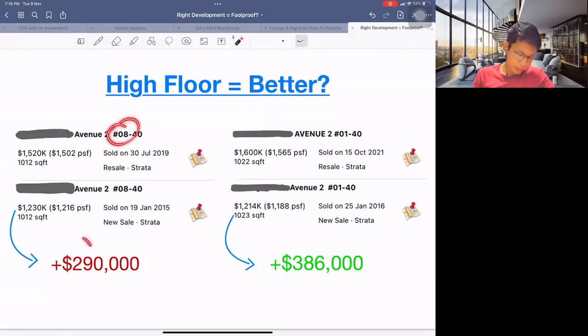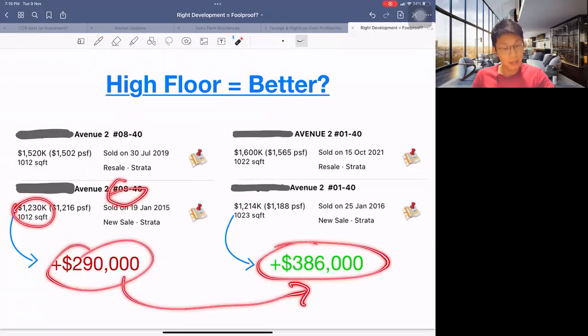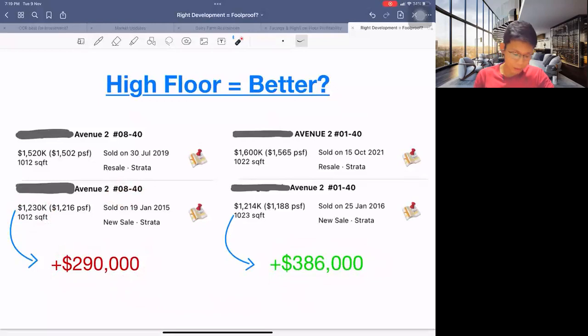The 8th floor one made 290K, which is honestly good. I think this is a good margin. But the problem lies with this: 8th floor versus first floor. This one forked out 1214, this one forked out 1230. The 8th floor actually forked out more money, but made less money than the first floor unit. Will you be happy about it? I think a lot of people see this and think, wow, happy at 290K.